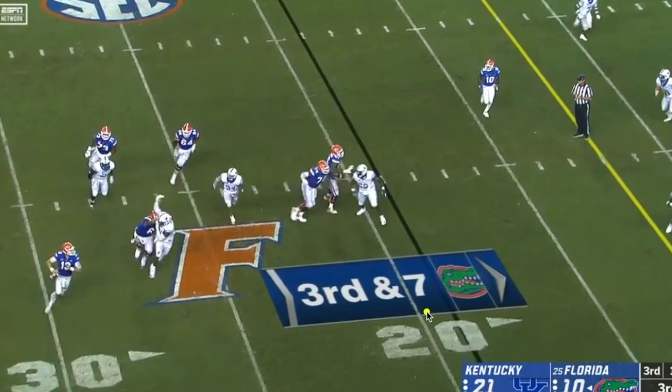It's just looking at the safety. Where does the safety go? And when the safety looks like he's going to double cover your primary read, you need to not still try to throw it into double coverage. Just give up on throwing it into double coverage and look to somebody else, because when the safety is helping on your primary read, that means he's not helping on someone else on the field.